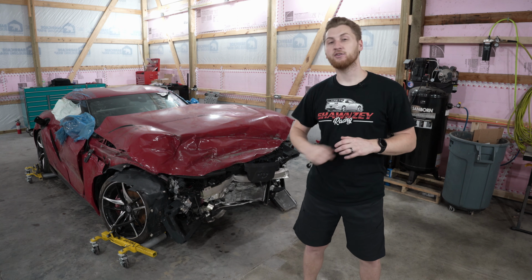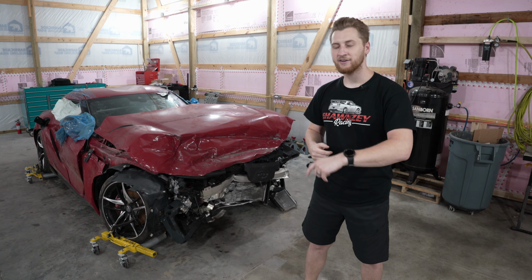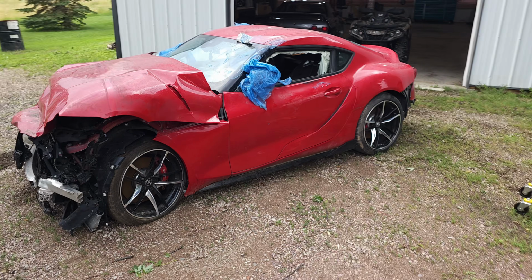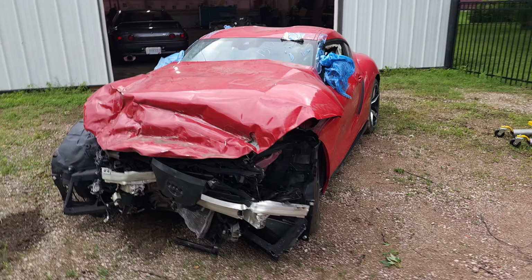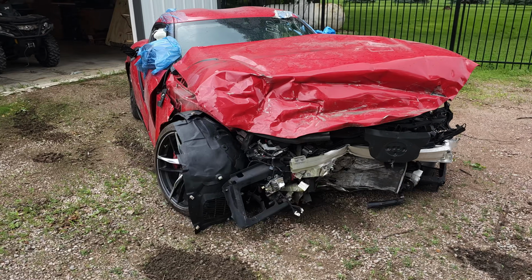I just bought this 2021 Toyota GR Supra off an auction, sight unseen, for $5,500. The auction website did not list an odometer reading. It didn't say whether the engine ran. It didn't say whether the transmission shifted. There are a lot of unknowns on this vehicle.